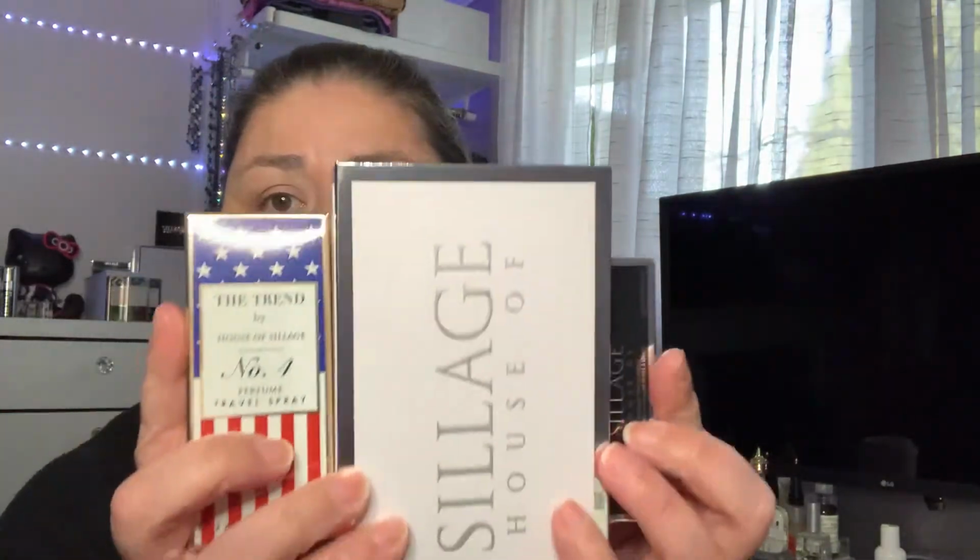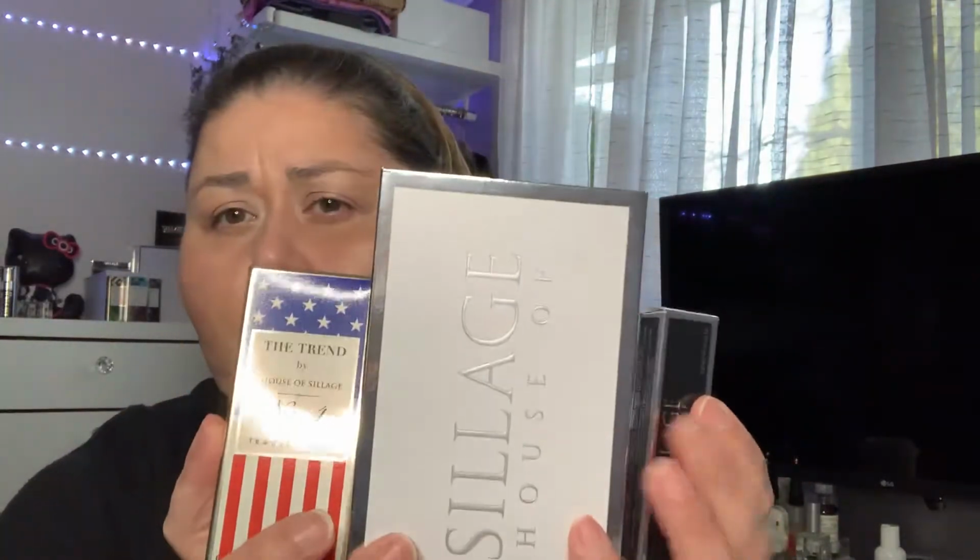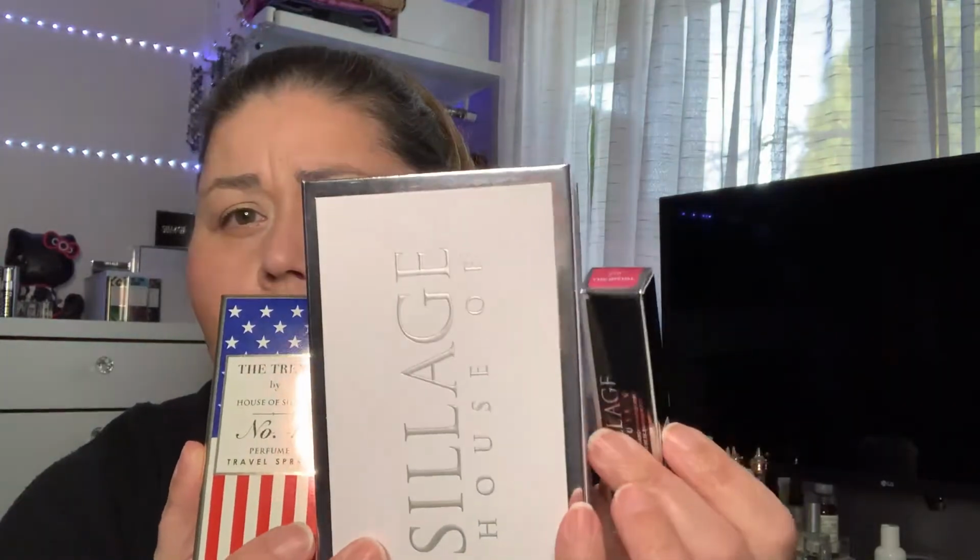Okay, so yeah, so this was what came in the gift. So it's supposed to be, I think, a bow, a lippy, and a fragrance. So let's start with this one, the trend number 4. United We Stand is what it's called.